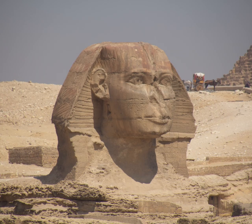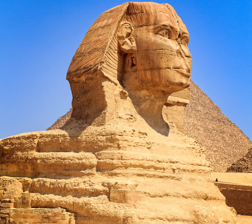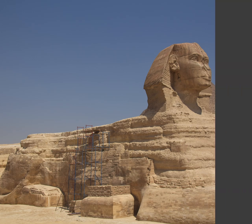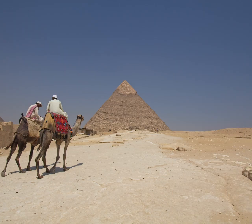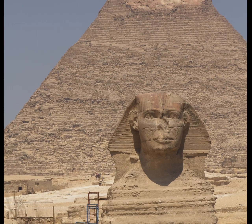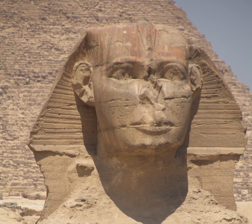The Great Sphinx of Giza is a limestone statue of a reclining sphinx, a mythical creature with the head of a human and the body of a lion. Facing directly from west to east, it stands on the Giza Plateau on the west bank of the Nile. The face of the sphinx appears to represent the pharaoh Khafre. There is a myth that Napoleon's soldiers shot off its nose. That is untrue.